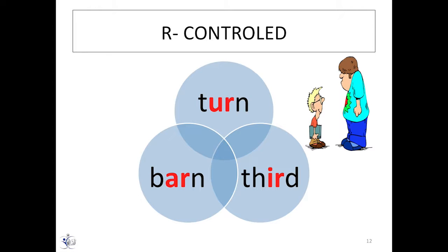Now for those R-controlled. See that big old bully? He's the R. And the little blonde-headed guy, he's the vowel. Notice where he is, and that the R follows him. He's after him, if you're looking the way we do in reading, that we read from left to right. Okay, let's look at the word turn. What kind of a syllable would your child or would you call that? It's an R-controlled syllable, so you know that you're going to have an er sound in the middle, turn. There's another one at the bottom, AR. You know you're going to have an R-controlled. AR says ar, barn. IR says er, third.